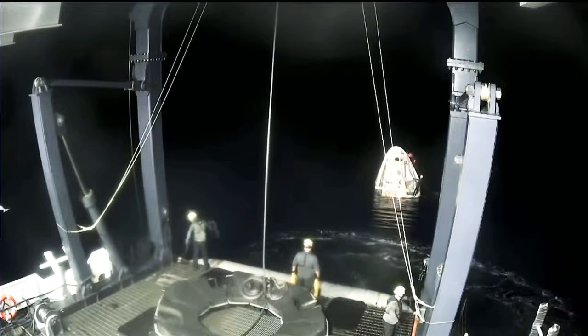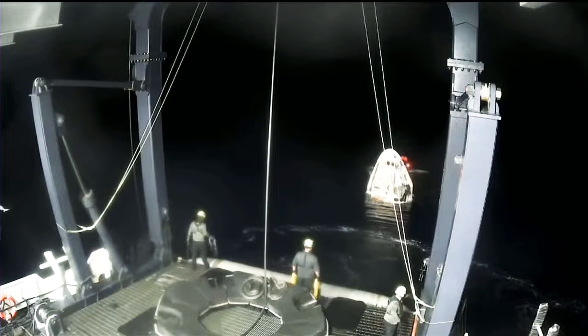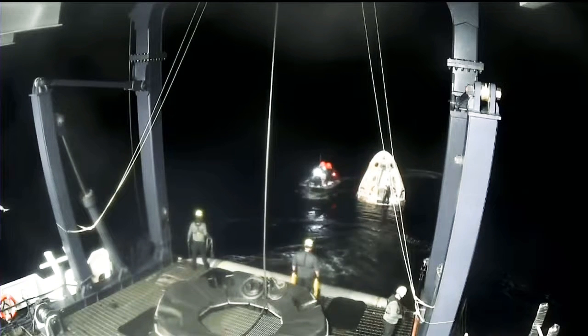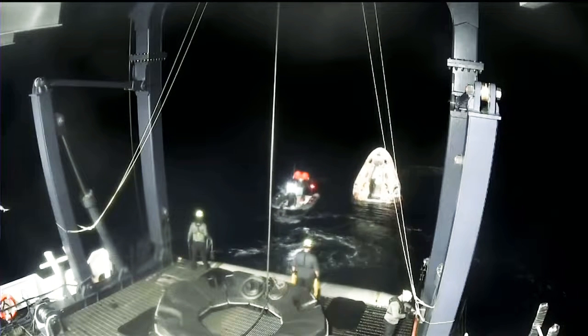I personally have a fear of dark water, so there is not enough money or incentive for me to jump off of anything into a dark ocean. It's a little night swim. Yeah, not in my brain.